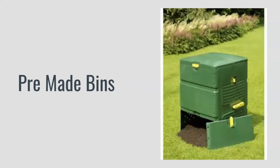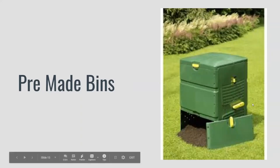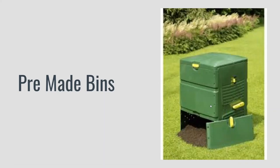Pre-made bins are awesome for someone who doesn't want to build their own bin, doesn't produce a lot of food scraps, and has a smaller outdoor space to operate in. These operate, as you can see here, with an open bottom and sometimes 2 or 3 layer bins up here, which you can move around and adjust. However, these can get pretty expensive.